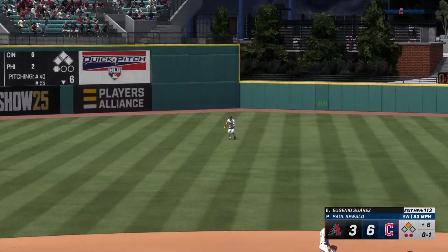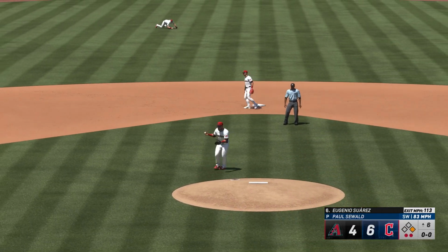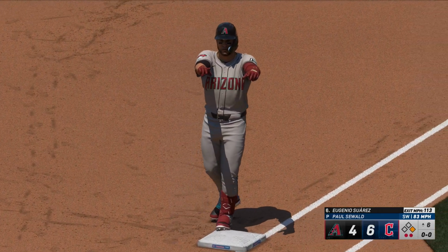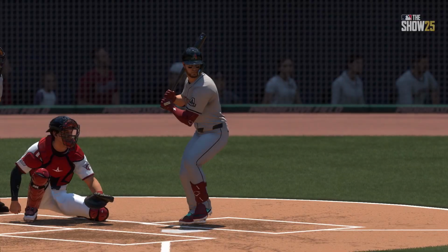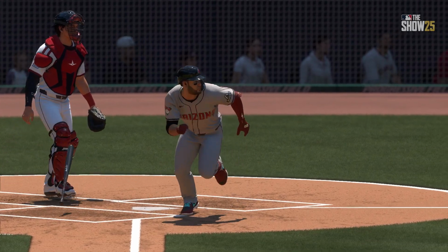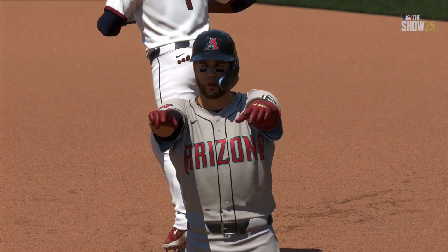And that's a base hit. Rounds third, headed for the plate. He'll score easily. It's an RBI single, and it's 6-4. Well done. Drives in the run. That's about as textbook as it gets. Got his stride and load out of the way early. He stayed inside that ball and squared it up out front. Man, that was like he was in the cage hitting off a tee.